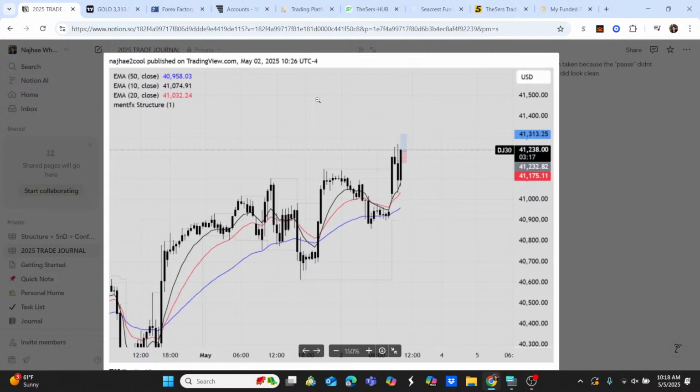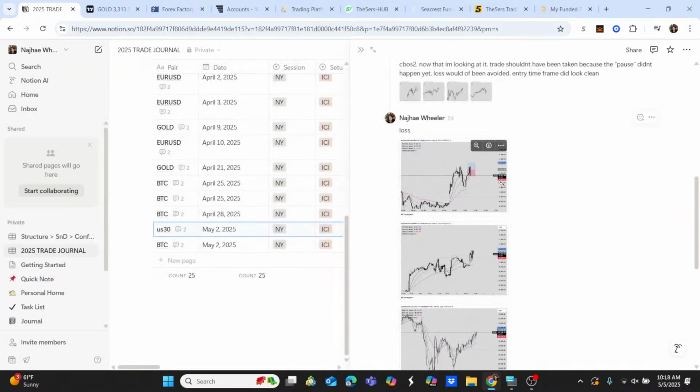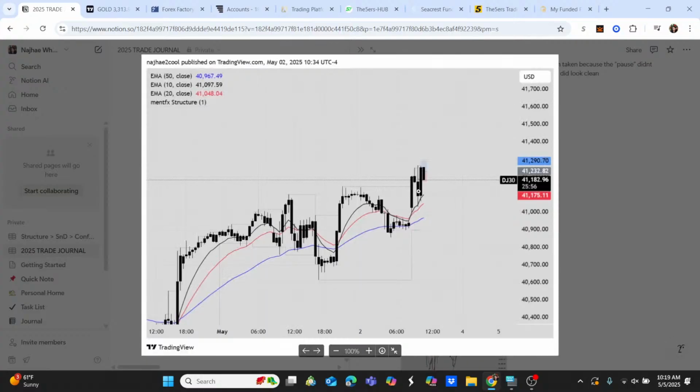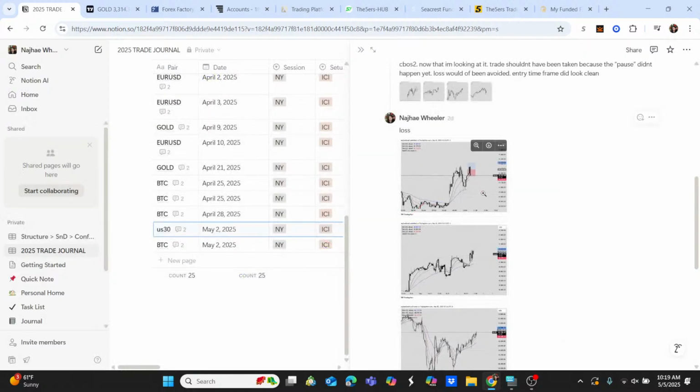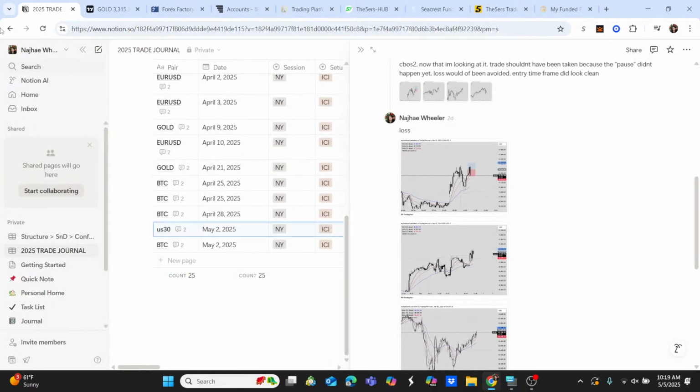And the fact that I didn't realize, I could have avoided this loss, because when I'm looking at it, by the time price had closed within that 3-minute period, I took that loss right there. By the time price had ended up closing, it took out that high, right? Which means I wouldn't have been in that trade, that previous trade, right? So that's something I realized I could have avoided that loss, and stuff like that.